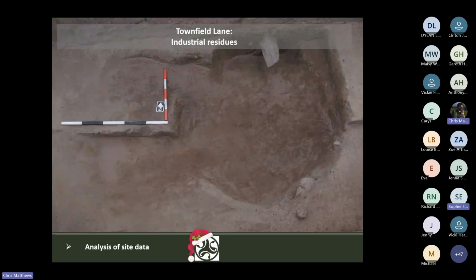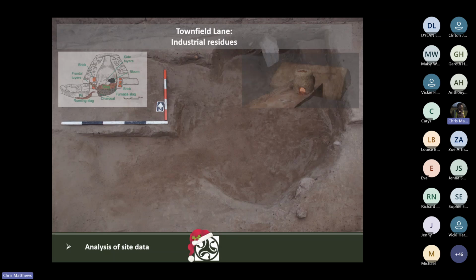It was absolutely full of industrial waste, referred to as slag. So we identified it on site as probably some form of furnace. So we wanted to get a better understanding of what that furnace was, and so we engaged a specialist, Dr. Jerry McDonnell. Now, he was able to look at our industrial residues and immediately confirm, yes, we are looking at a furnace, specifically a bloomery or bloom furnace. So it's for processing iron.